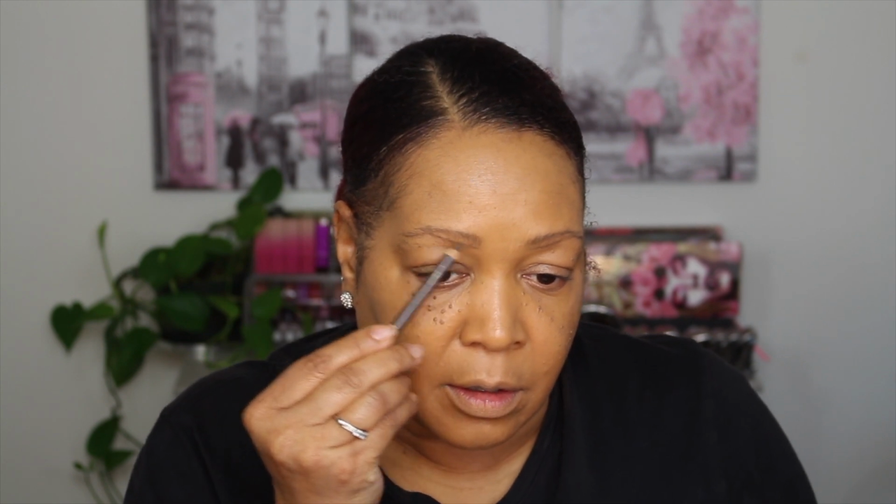Again, remember, you're not going to get them perfect or exactly alike. They're sisters, not twins. That's my motto. And so I use two. I use a dark brown, and then I use an auburn because it matches my hair color. And I'm just filling this in.